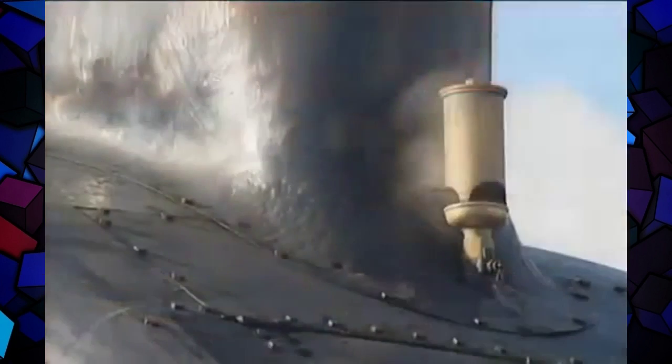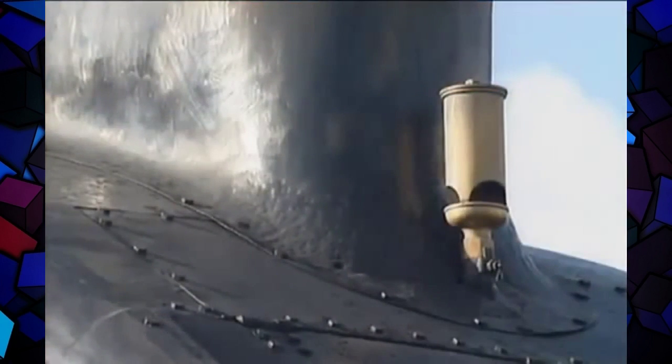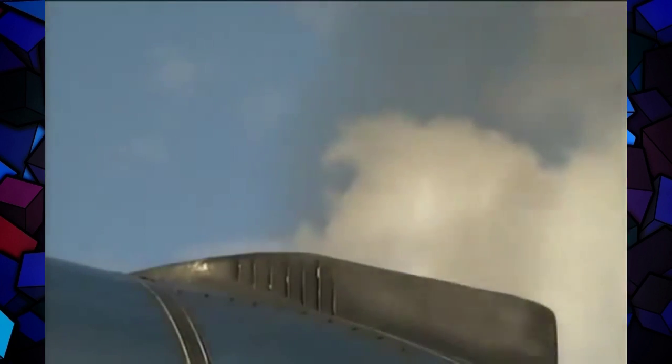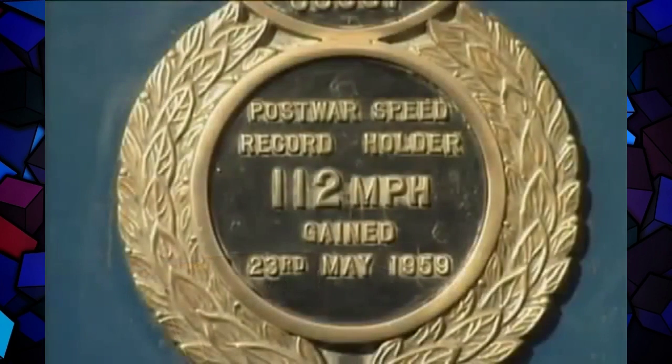Any detail of this locomotive is instantly recognisable to any steam enthusiast. It was, of course, the fastest class of engine ever built, ensuring a place in transport history for its designer.